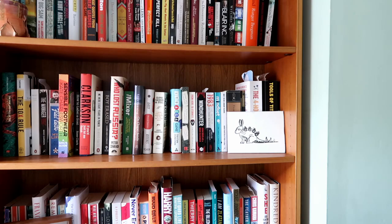Then we have a book about dirt or soil, and I don't think I have anything. Oh no, wait, maybe I do. Okay, yes, scrap that. Where is it, Martin? Okay, so I have one, but I've got a better one.